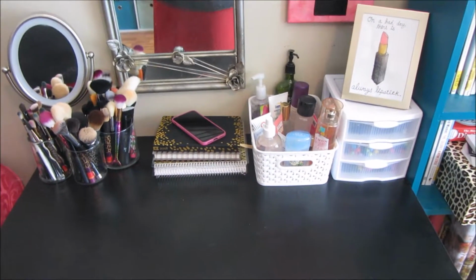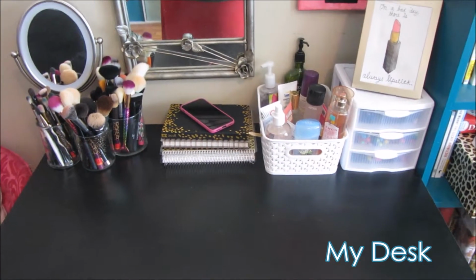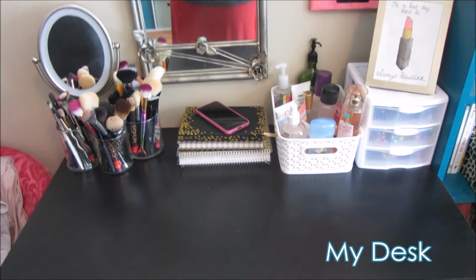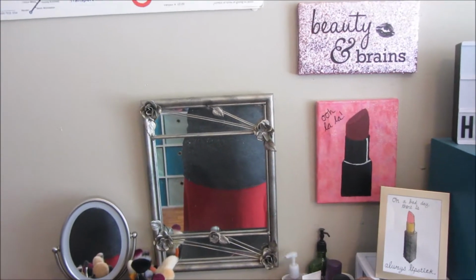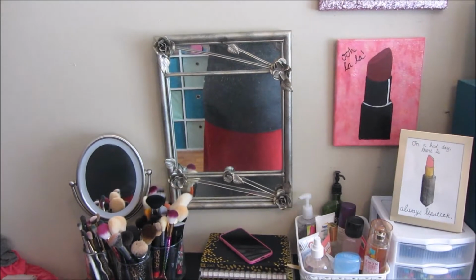So the second most organized place in my room is the top of my desk. It hadn't been for a really long time. It was kind of a hot mess, but now it is one of my favorite places in my room. So it starts up here. We have my usual signs that are over my desk, a mirror that I don't really use, but I like it, so it stays there.